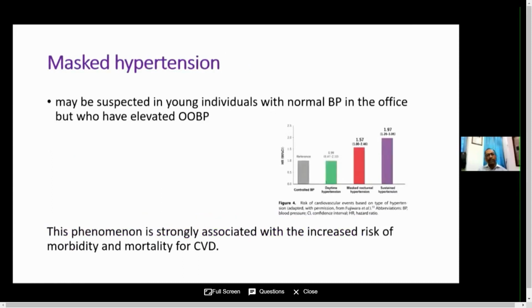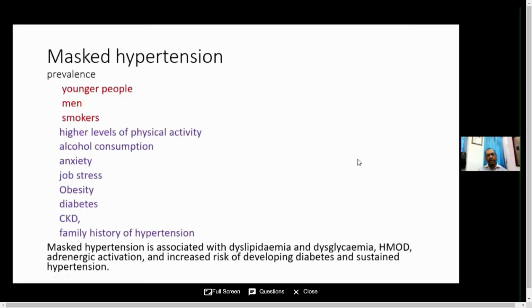Masked hypertension is actually the opposite. It is suspected in individuals with normal blood pressure in the office, but who have elevated out-of-office blood pressure. Here, the risk of cardiovascular death and morbidity is even higher than white coat hypertension. The patients at risk of masked hypertension are younger people, men, and smokers, unlike white coat hypertension, where it was more common with elderly people, females, and non-smokers.